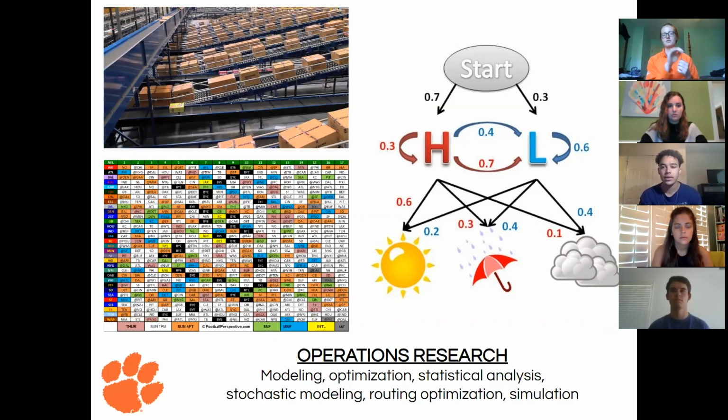The reason why we have a picture of a colorful Excel looking chart up here is that it's actually an NFL master schedule from a few years ago. And you use that same kind of forecasting and same kind of thought process in order to schedule your football team's games.